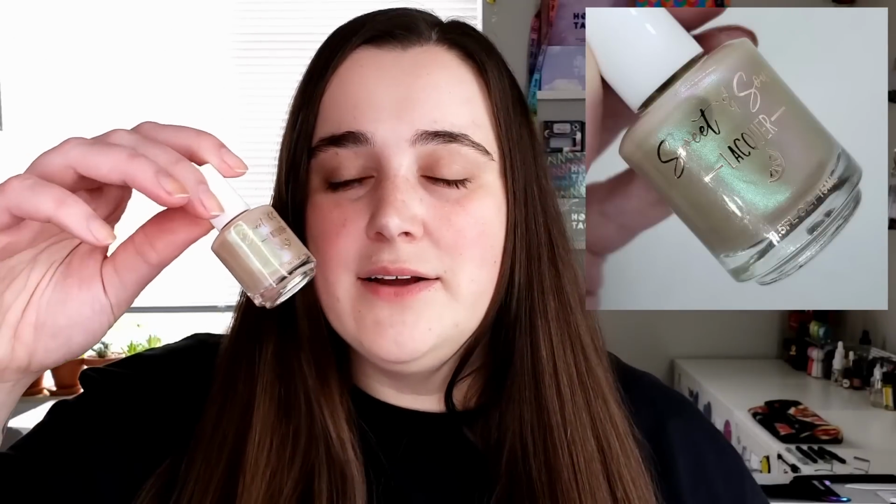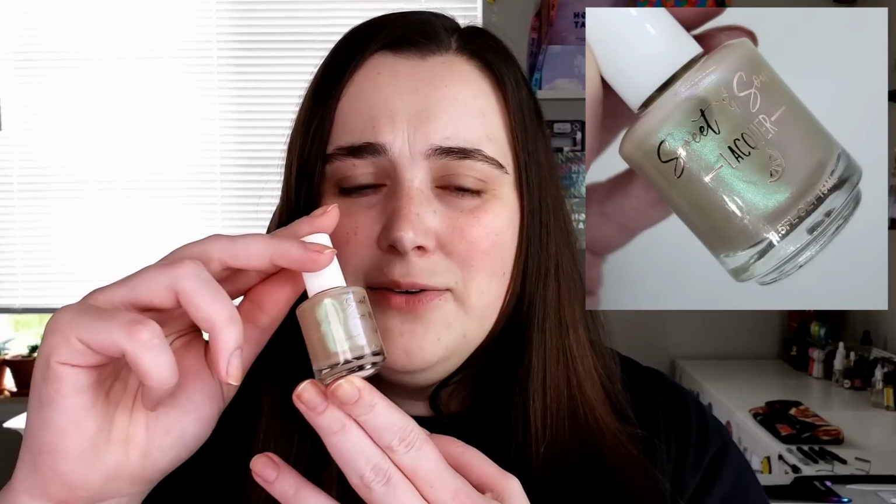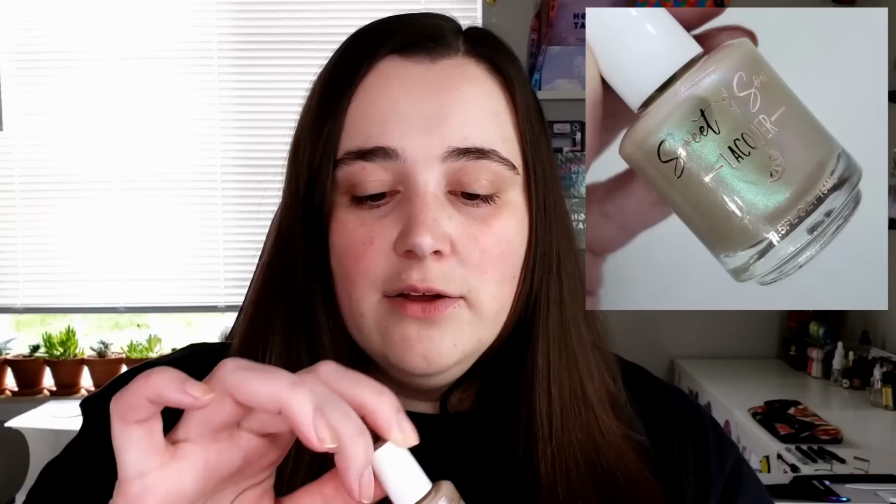And then Sarah, this is a really weird color, almost like a taupe, I guess. I don't know how to describe this color. And then it's got a purpley green shimmer. It looks like it's going to be kind of sheer, but it's going to be very ethereal on the nail, which I think will be really fun.